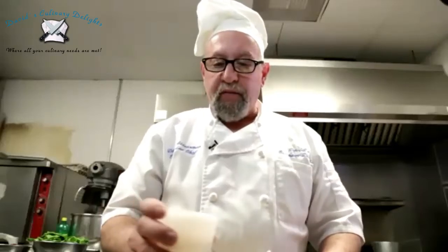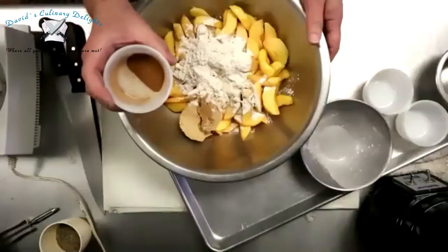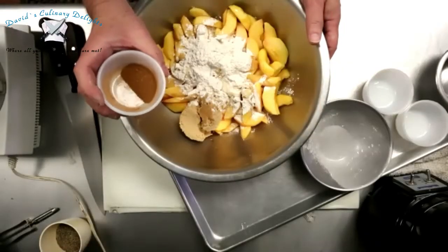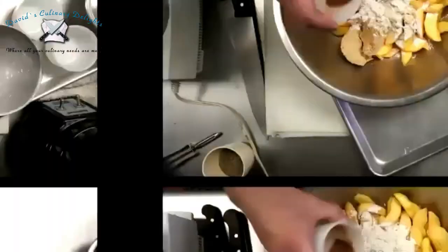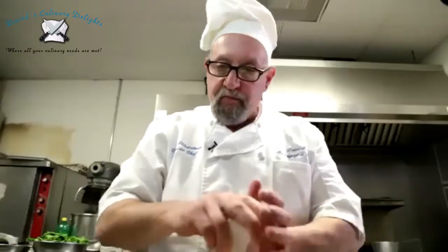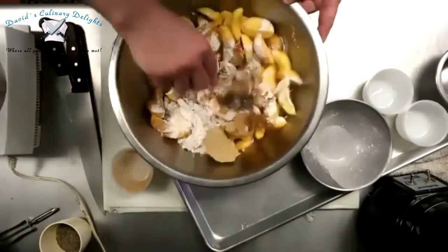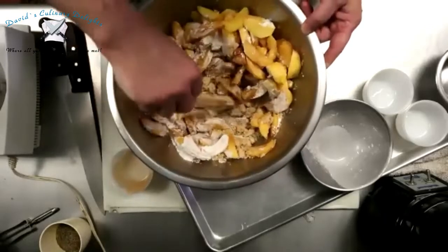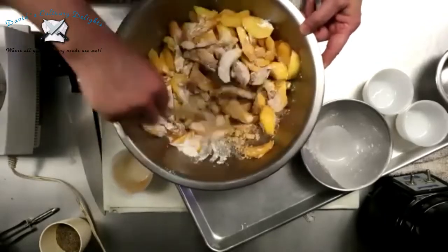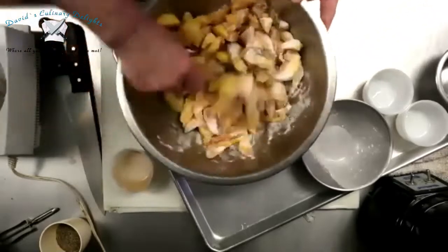It gives good flavor. Not that I drink too much alcohol, but it gives good flavor. Now, this is cinnamon, and I added a little bit of cloves and a little bit of nutmeg to that. We're going to put all that in there. Then we're going to grab a spoon and mix all this up, and make sure that the sugar gets all mixed up in there.